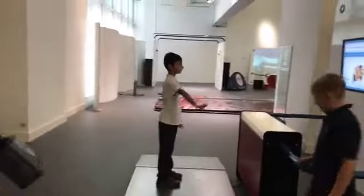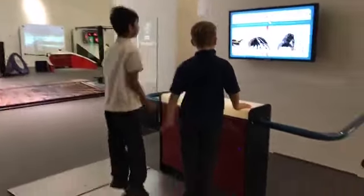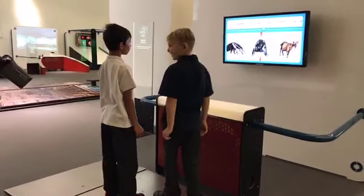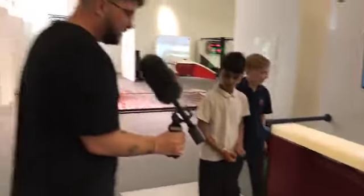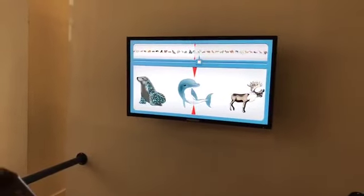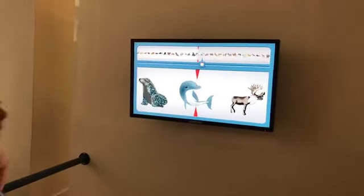So, if we wander round to this activity, round here, this is my personal favourite activity, which is how much do you weigh? So, by standing on here, it tells you what animal you weigh the same as. So, as you can see, we've got two people on it here, and they weigh the same as a chimpanzee. Now, if I get on there with you, should we see how much we weigh the same as? Yeah. Oh, a dolphin.